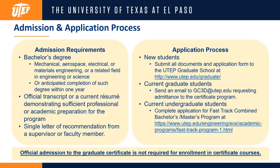The last thing that I'll say here is that official admission to the graduate certificate program is not required for you to enroll in these certificate courses. The reason I say that is because some of you on the call may be thinking, well, the May semester is just around the corner and the fall semester is right around the corner. I don't think I'm going to have enough time to complete the application before the course is going to start already.